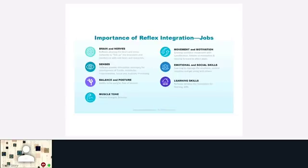Now, I mentioned that these reflexes have jobs, and the reflexes together with the rhythmic movements and the developmental movements, which are the three categories of neurodevelopmental movement, here's what they do. They develop the brain and nervous system and the senses. They help with our balance and posture, as you've already seen in the baby picture. They help our muscle tone, our muscle strength, and our stamina. They're incredibly important for our voluntary movement and also our motivation, our emotional and social skills, and speech and learning skills.